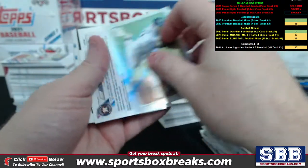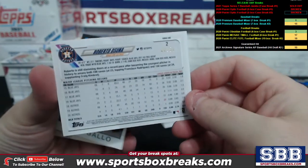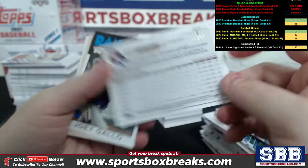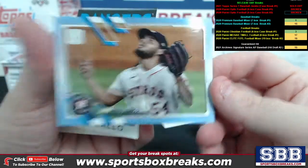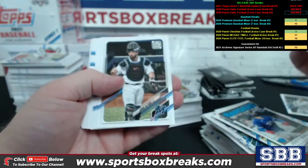Charlie Morton Salt. And what do we got here? Houston with an 8 out of 50. Roberto Osuna. Houston going to Dan B. There you go, Dan. Nice. With that sky blue color to 50. Very nice. Joey Gallo. Ted Williams.